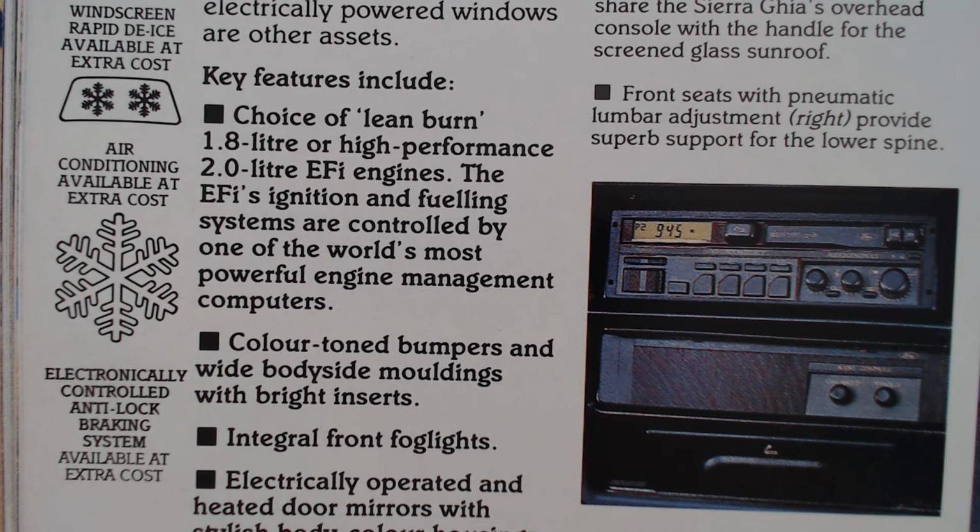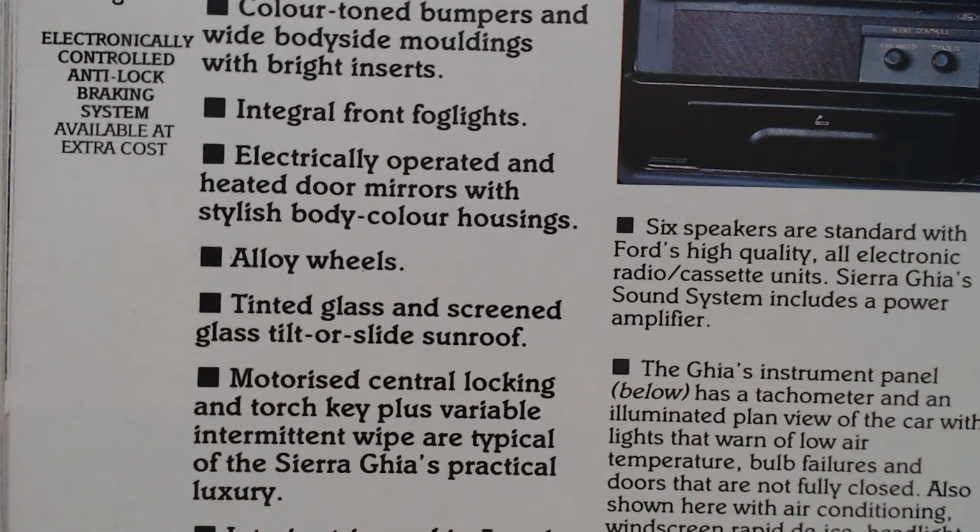with bright inserts, integral front fog lights, electrically operated and heated door mirrors with stylish body colour housings. We do get alloy wheels. I often say Ghias should have alloy wheels, and now they do, so that's certainly a welcome change for me. And I think because they came with alloy wheels as standard, they really stood out from the other lower models. We get a tinted, screened glass tilt or slide sunroof.